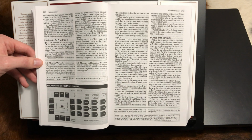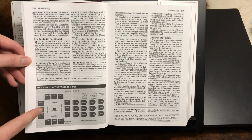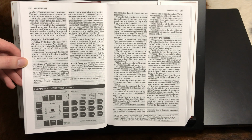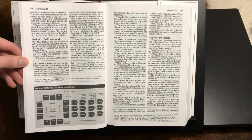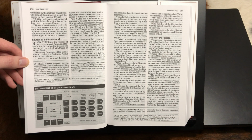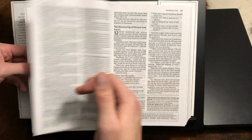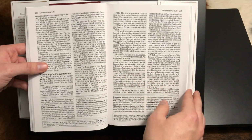Now, if you've seen some of my other reviews, you know I'm a big fan of charts and graphs that help you explain things, especially lineage and timetables that span long portions of the Bible. You're going to find that here in this Bible, the Amplified Study Bible by Zondervan.